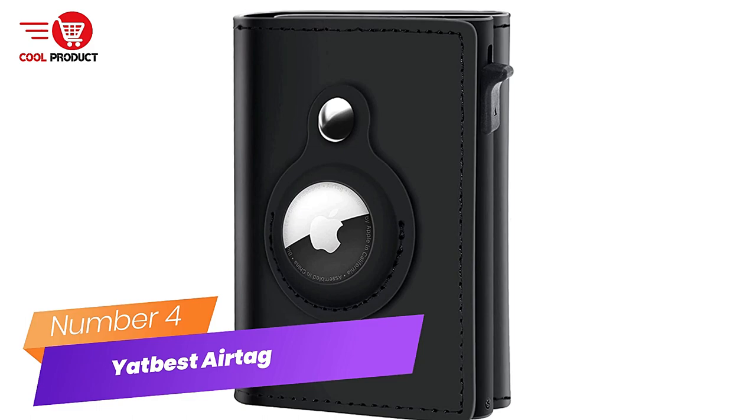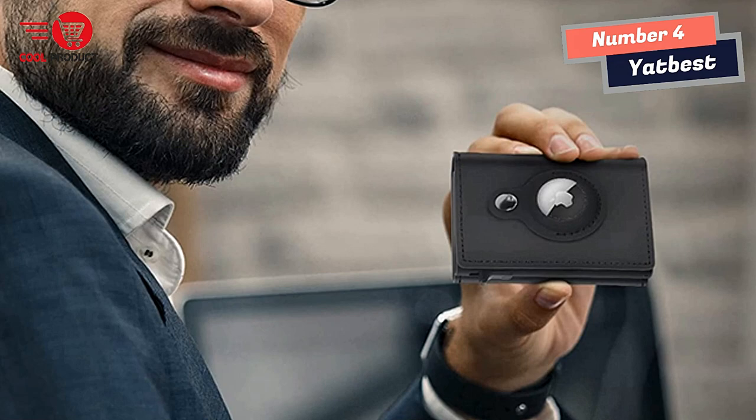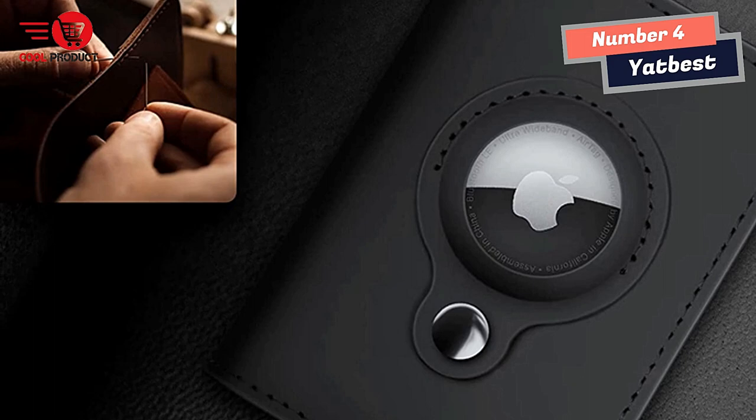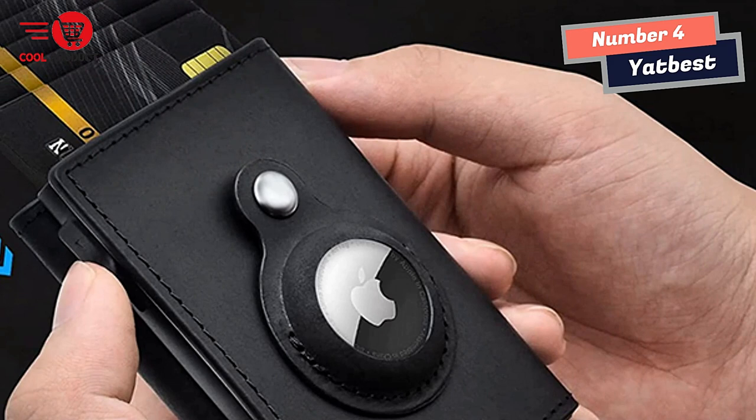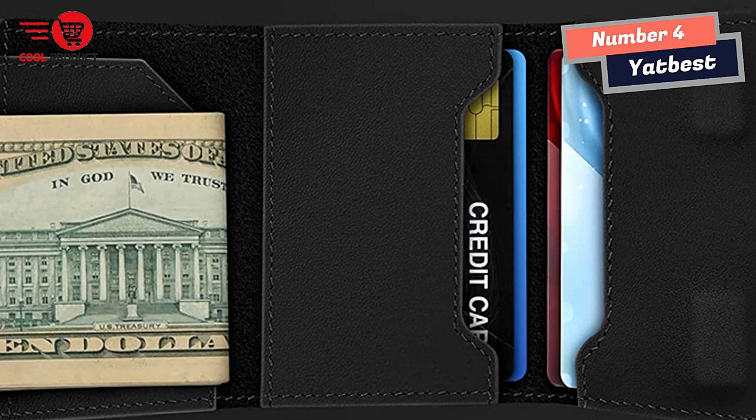Yatbest AirTag Wallet. The Yatbest AirTag wallet is a testament to superior craftsmanship and practical design. Handcrafted with precision and made from premium leather, this wallet exudes elegance and durability, making it a must-have accessory for those seeking both style and functionality. The use of super leather in the construction of this wallet ensures its exceptional quality and longevity. With 100% handmade craftsmanship, you can appreciate the attention to detail that goes into creating each piece. The result is a wallet that not only looks and feels luxurious but also withstands the test of time.